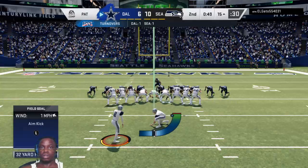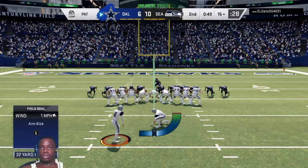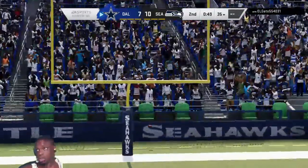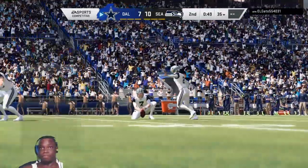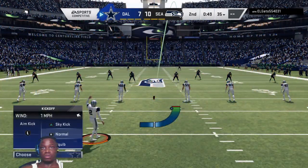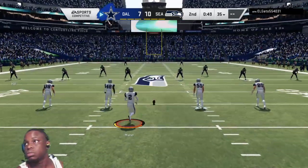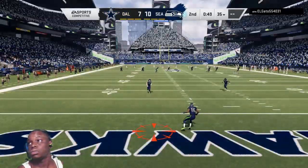Brett Maher on for the extra point. And they're back within a field goal. It's 10-7 now. So they throw the pick six. They'll get another shot at it now as this one's in the air.